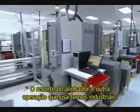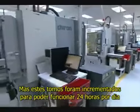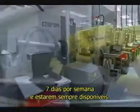Aligner trim is another operation which uses industrial milling machines. But these milling machines have been souped up so that we can run them 24 hours a day, 7 days a week, and always have them available.